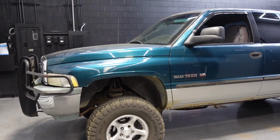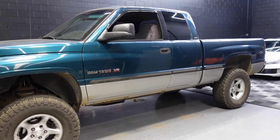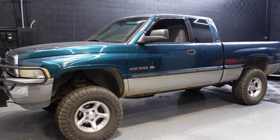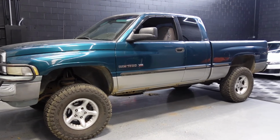I pop the hood, I can tell it's a V8. And everything's driving fine. I turn the key, all the lights come on, check engine and so on, and they all turn off. So that's all good to go. So I know there's nothing wrong with the motor or the trans, because when you turn the key, all the lights turn on. When you crank the truck, all the lights turn off. So everything is good to go there.